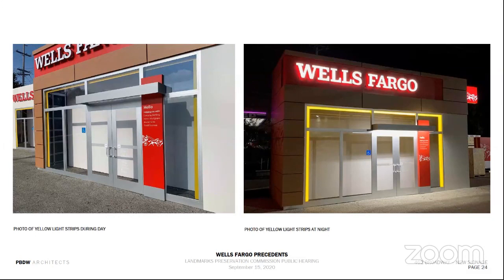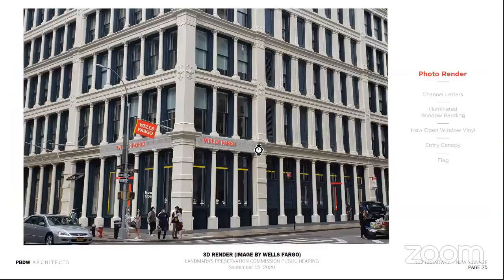What we have done is to try to modify this to be more appropriate to the context of the cast iron historic district. And this slide, the last slide, shows the whole signage program in place when the bank is occupying it. That is my presentation. I'm happy to take any questions, Chairman.